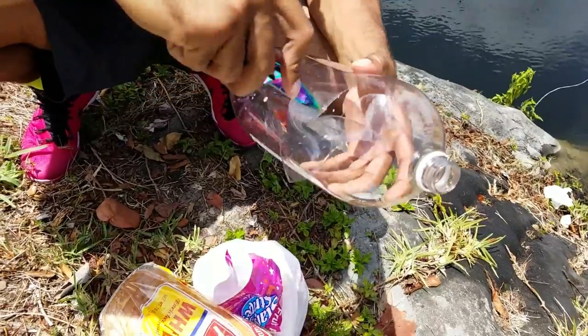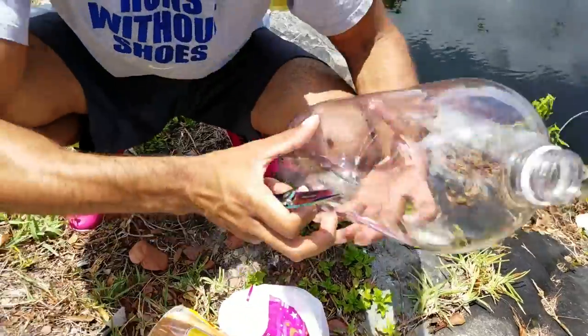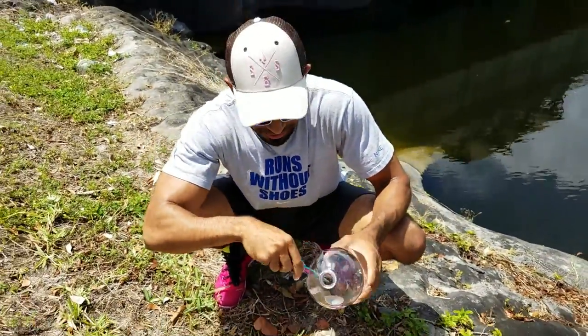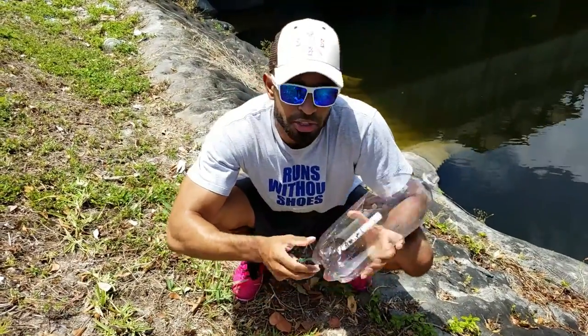Okay. And that's why you need a sharp knife. Otherwise, you'll look really stupid trying to cut this. No! Trying to cut this thing. Boom. Remember, keep all your plastic and stuff together so you don't litter.